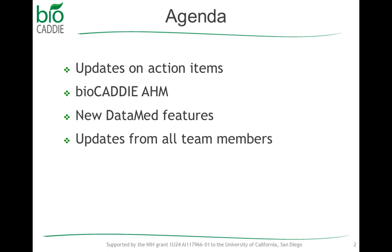So basically, for the agenda today, we have updates on some action items, and then maybe a brief recap of the Biocaddy all hands meeting. And then we have a list of potentially new features that we want to include into DataMed. And besides that, if there are any other updates from the other team members, that's what we're going to look at.